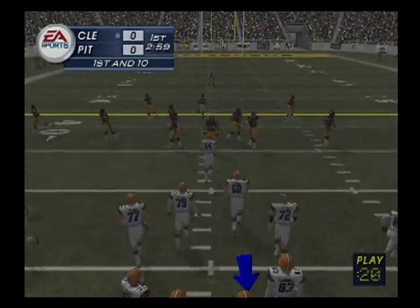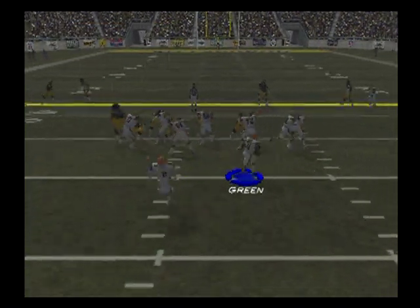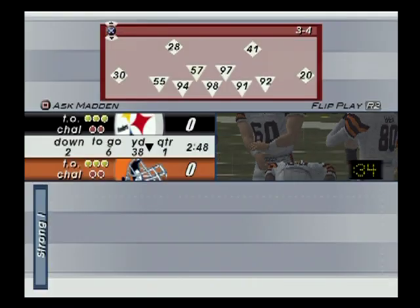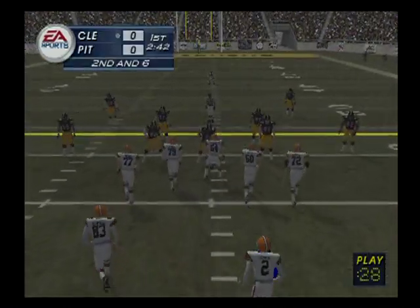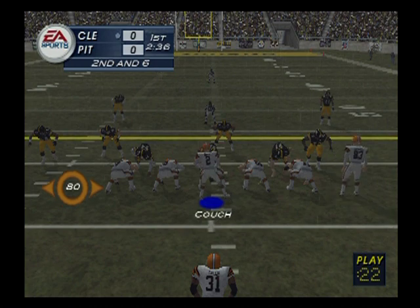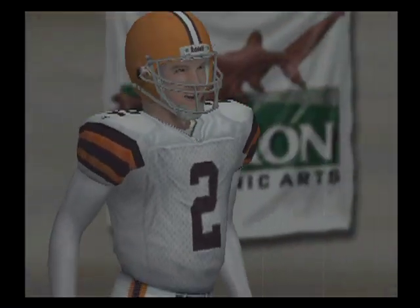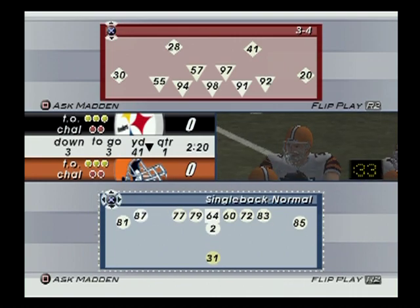1st and 10. Ball on their own 34. Couch gets set. Searching for a seam. And he's brought down at the 38. Gain of a handful. It's 2nd down and 6 to go. Set. Calling an audible. 75. Using motion. Green receives the handoff. Looking to turn it upfield. They get a couple on that play. Right now, they need to keep going at the defense with a run. Sooner or later, they'll be able to break one for a big gain.